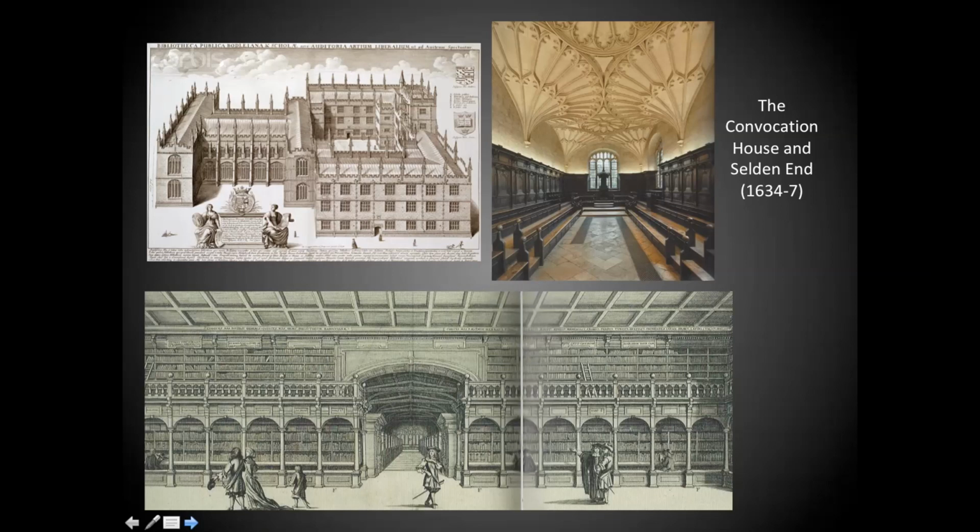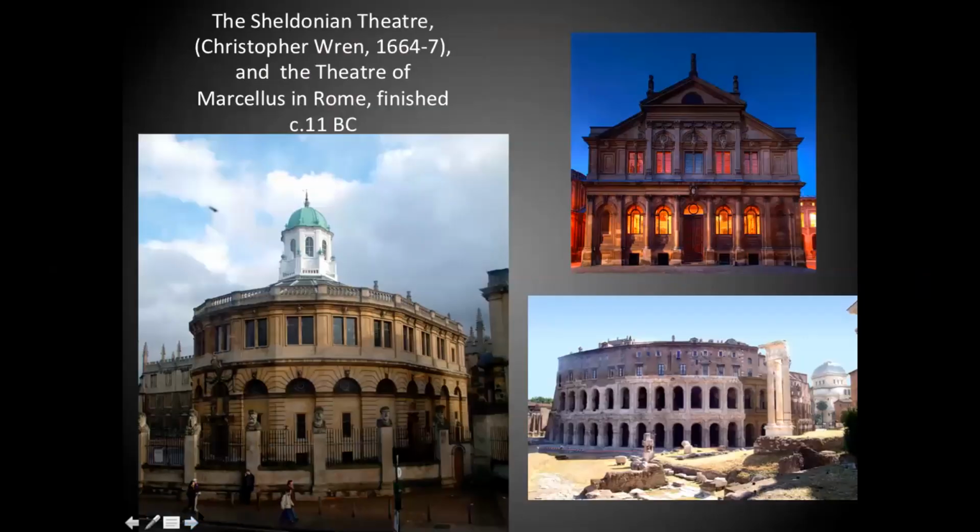It actually wasn't. It was built in the 1750s, believe it or not, above the Convocation House. And that's another sign of Oxford's ability to keep old traditions going. So we must move on.